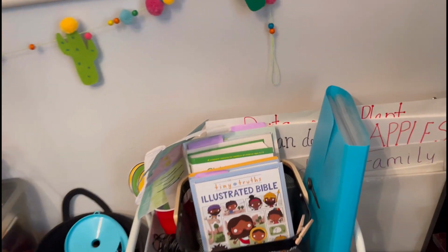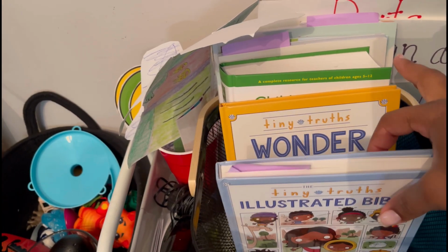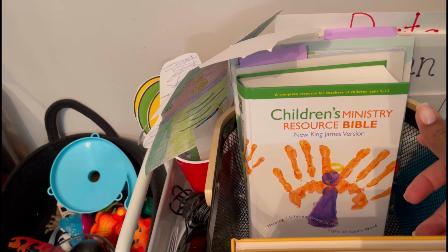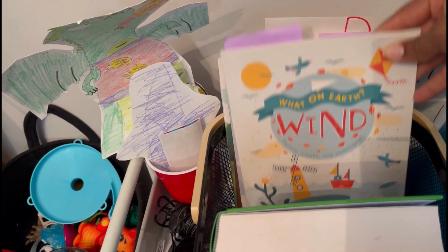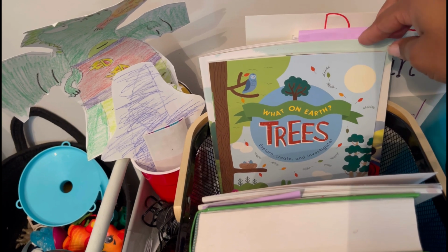At the top of the cart, we have this basket that houses all of our Bible resources. I love the Tiny Truths resources. We usually just pick a Bible story out of there. I'll read it to them, and then I'll build on that. So we'll talk about the history of whatever story we read, and sometimes we'll do little arts and craft projects to go with it. Then someone once asked me what I use for science.